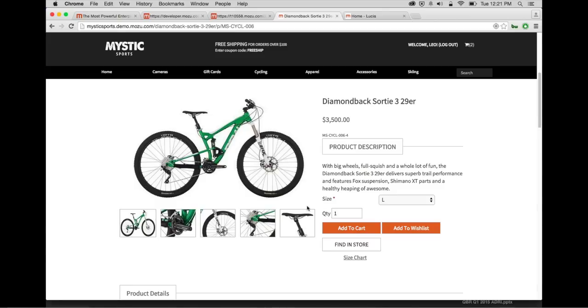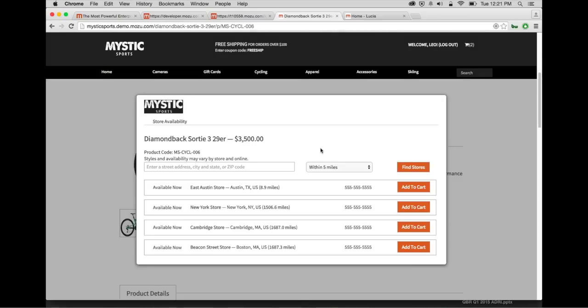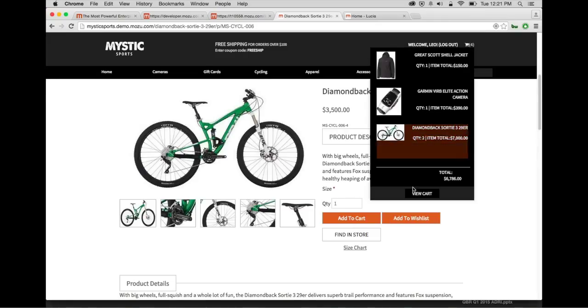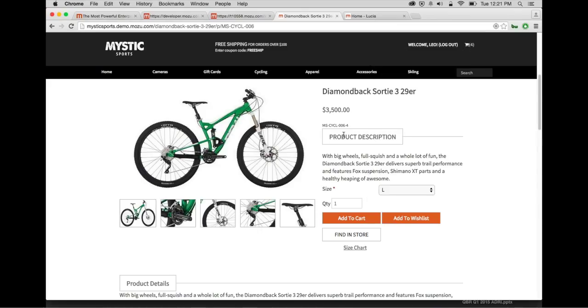And I actually don't want this showing up at my house, so I want to pick it up in store. And it has geolocation built in, so it looks like the closest store to me, 9 miles away, is the East Austin store. I'm not going to pick this up in New York, that makes no sense. So I can add that to cart, and then that will be fulfilled as an in-store pickup, and that's by default as well.